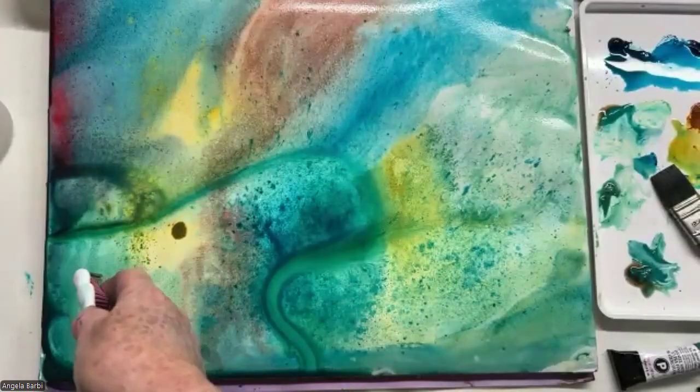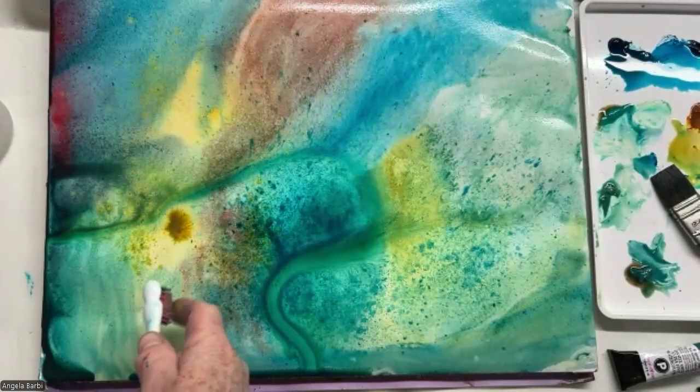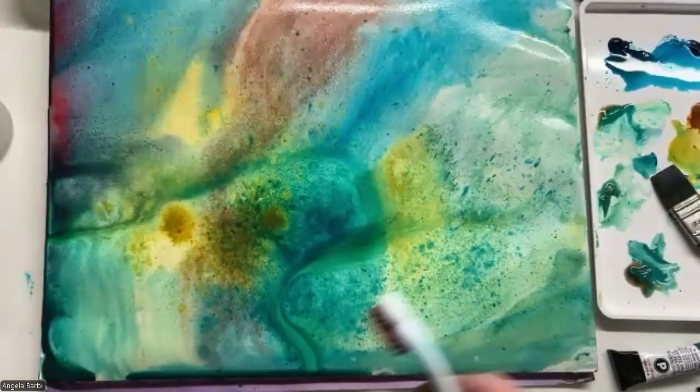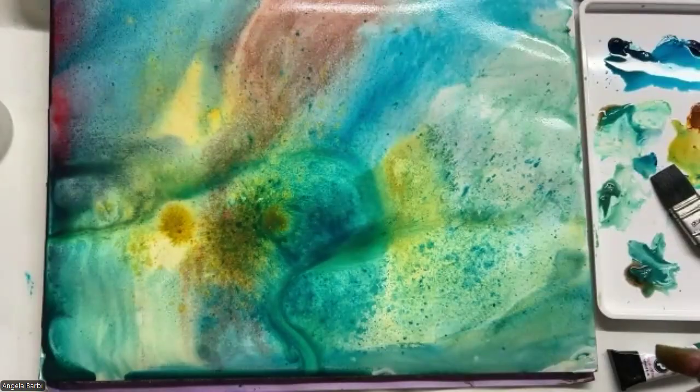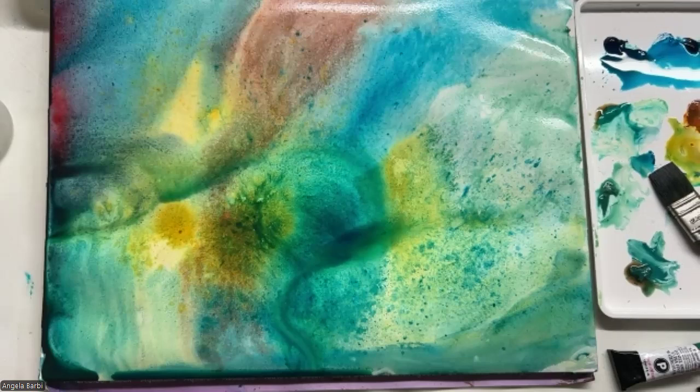Quinacridone gold. Look how it explodes here. Wow. So that's something we can always do. Use the toothbrush and look for surprises. I haven't used it yet, I will do a little bit of burnt sienna.